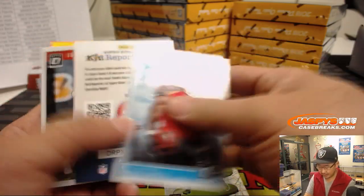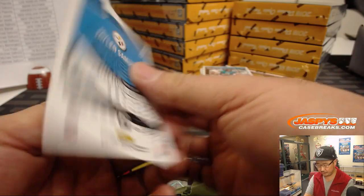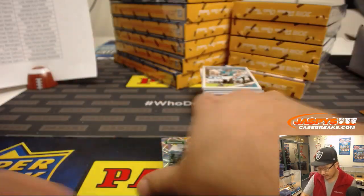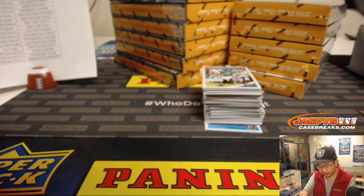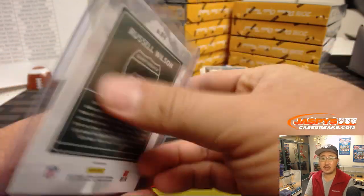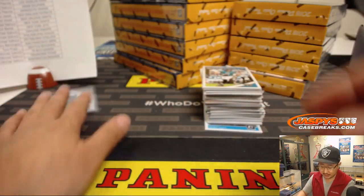There's Russell Wilson, DONRUSS, from downtown. There's Jalen Samuels as well. So we'll sleeve and top load these. Our shipping crew will take care of that. We'll set those aside so this break goes a little bit more quickly. Who's got the Seahawks? Tice, bop, with DONRUSS. Seahawks definitely looking dangerous.